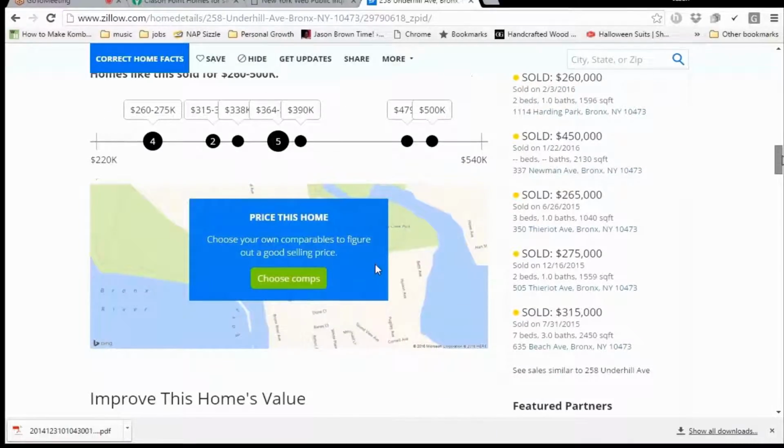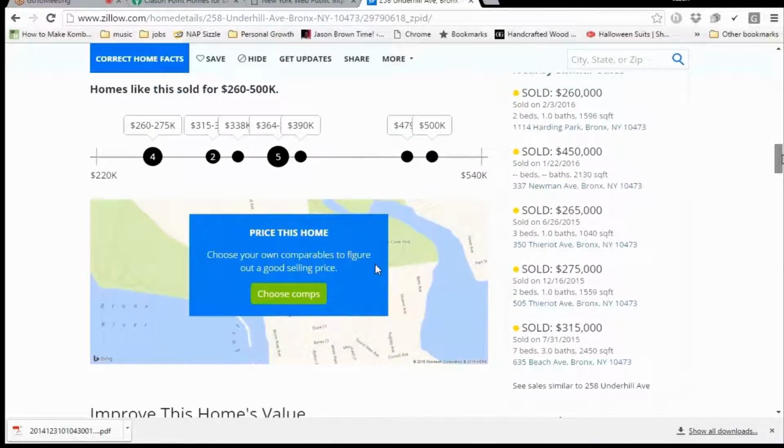Unfortunately, 260. Oh, but that's a small property. It's only a 2 bed, 1 bath. You got this one that looks a little more comparable for 450. That's pretty good.